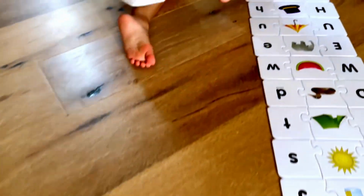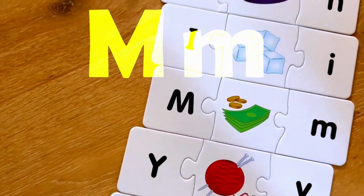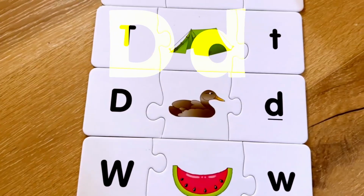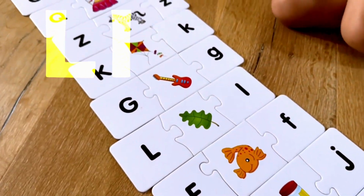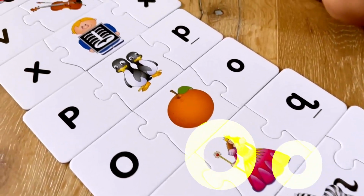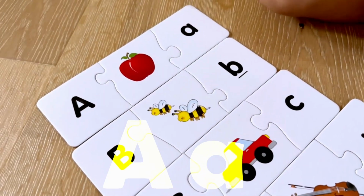Let's read the letters out loud. O-N-Y-M-I-H-U-E-W-D-T-S-J-F-L-G-K-C-U-O-P-X-V-C-B-A. Yay!